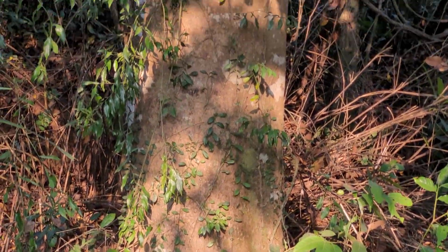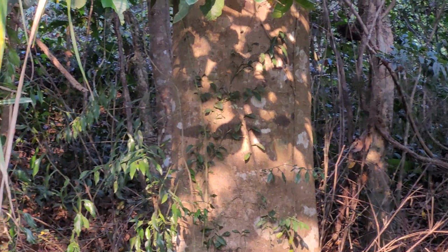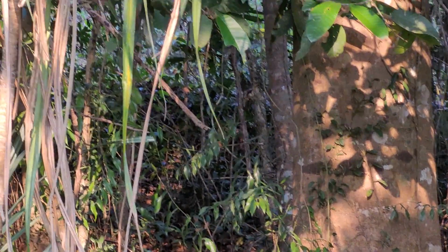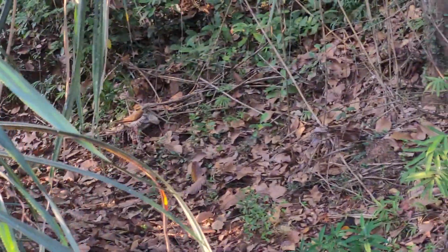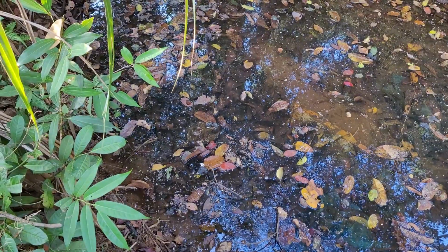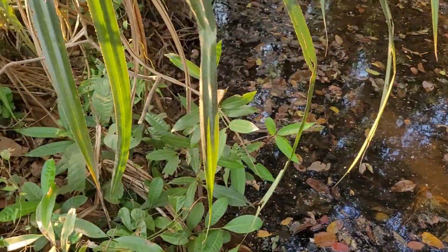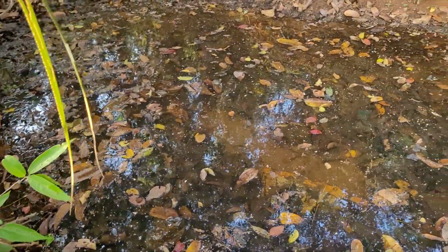In forest locations on the slopes of the Western Ghats, it's almost gone. Hardly some small remnant patches are there, it seems, near Sringeri and all. Otherwise, for all practical purposes, it has vanished from its natural habitat in the dense forests.